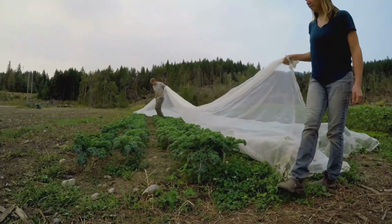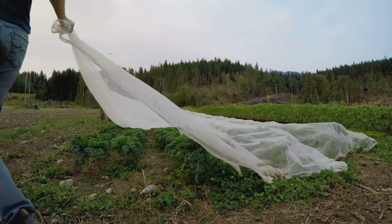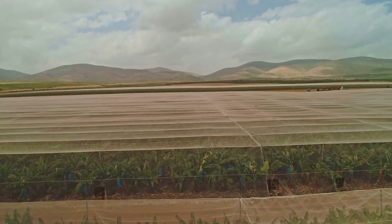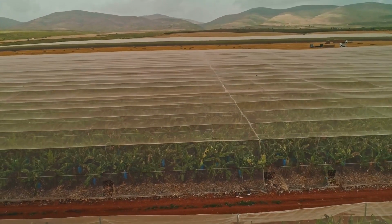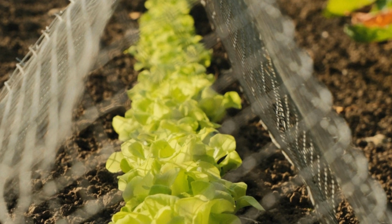Row cover, a lightweight fabric, can be draped over your plants or used to create mini tunnels. It allows sunlight, air, and water to reach your plants while preventing pests from getting in. Netting is a great option for larger plants or areas where you need a more permanent solution. It's especially effective against birds, butterflies, and larger insects.